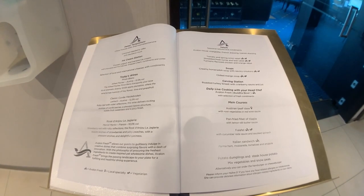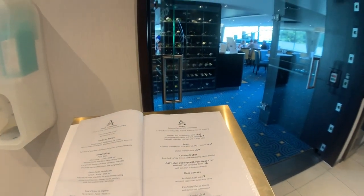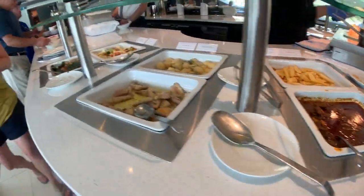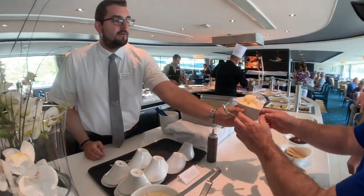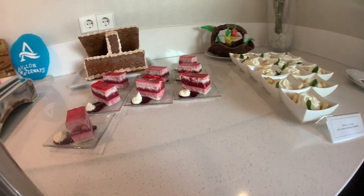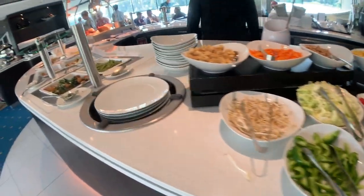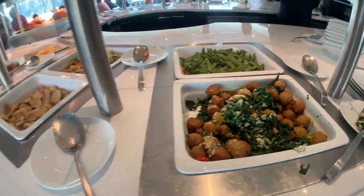Still serving the buffet again as they did yesterday. This turkey. And banana ice cream. The cheese and fruit and a different dessert, raspberry coconut cake and citrus smoothies. Falafel, interesting.